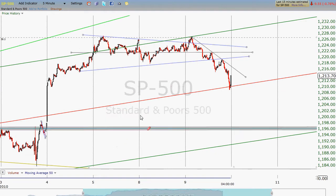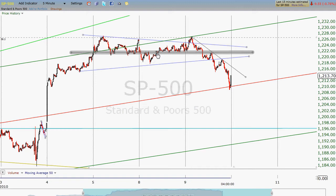In yesterday's video, I had identified what appeared to be, and if you'll remember, I want you to go back and listen to the video. I first said this is a consolidation, then I said no, check that. This is a congestion area, because a consolidation means it does continue upward, whereas a congestion means it could either be a consolidation or a reversal.